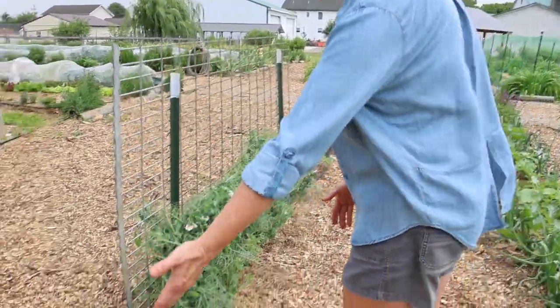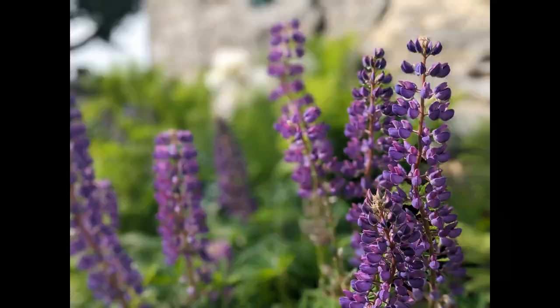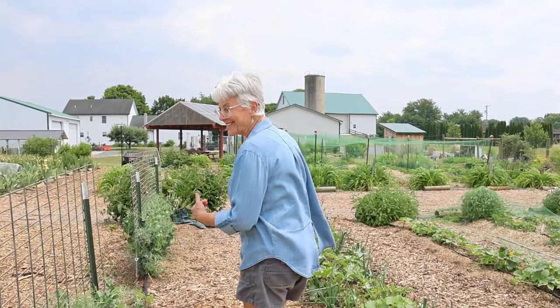Now, I'm trying to get a lupine growing between them because the drip tape goes the whole way, and I'm trying to get something to grow where the drip tape is. Lupine. He's a little one. I had a row of those, too, that I started from seed. These are two of the smaller ones. I put some bigger ones around the farmhouse. But I like starting something from seed. It's cheaper. Plus, it's just a feeling of satisfaction to go from a seed to a ton of plants. So, it's exciting. At least to me, it's exciting.